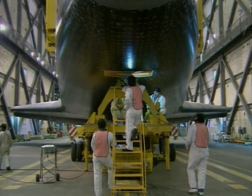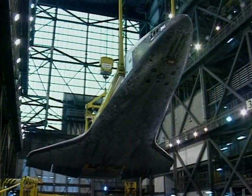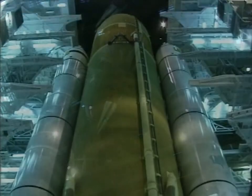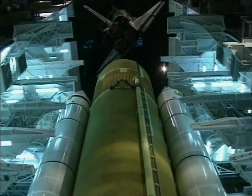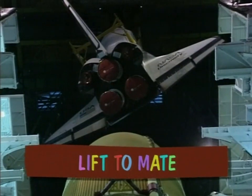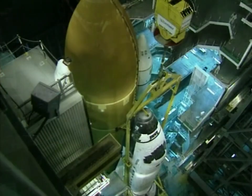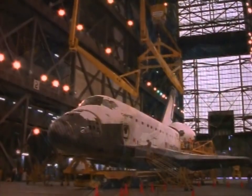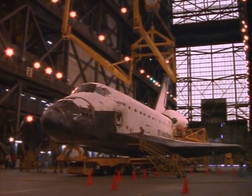Columbia enters the VAB, crews connect a large harness so it can be lifted up and attached to the external fuel tank. This operation, called lift to mate, can take up to 12 hours. Wow, that's a long time. Watch this special time-lapse view to see it all happen in less than a minute.